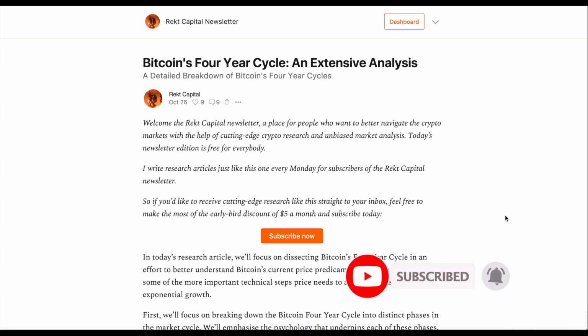We're going to be focusing on Bitcoin's 4-year cycles, and this is one of the most important things to really pay attention to as 2020 nears its close. It's the most important time frame to really focus on, and that time frame is the 12-month time frame.